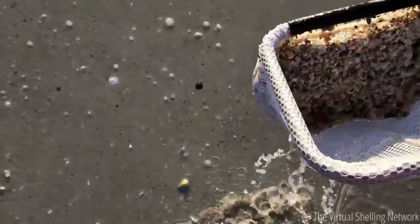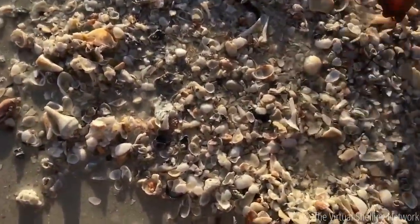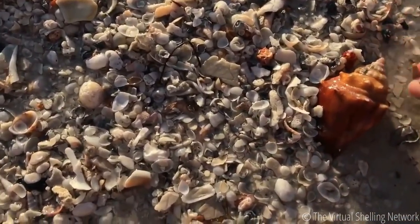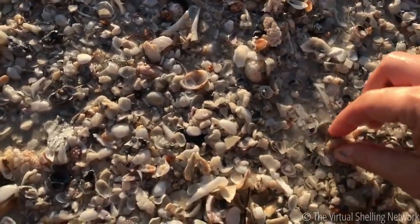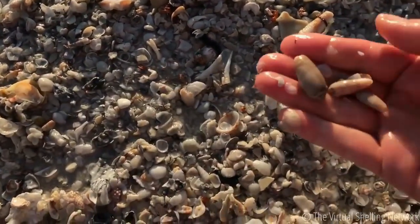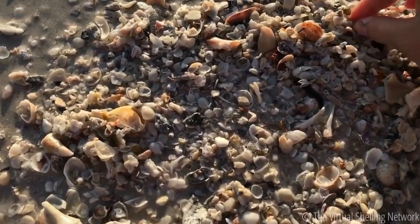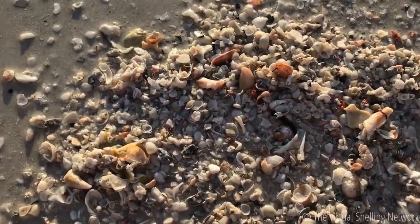And here we come and dump it out. We got a big, look, what is that big fighting conch there? Very nice. Gonna spread everything out. Let's see what else we got there. A little auger. Sorting through. Another little olive. Two olives, two fur. Ooh, three fur, three olives. Love the olives. Some little tiny shells, some little augers, little clam.